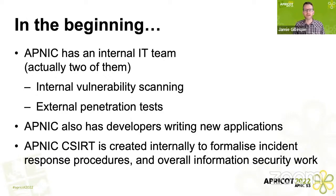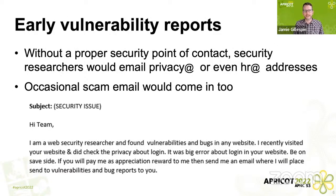Back at this time, APNIC was starting its journey towards becoming certified for ISO 27001, and there was a lot of work being done under that. So it was done under the banner of the APNIC CSIRT for internal security work. Now, we had some early vulnerability reports that were coming in even before the CSIRT was being formalized for internal work. Without a proper security point of contact that was advertised to the world, security researchers and anybody who found problems on our servers and services would email any email addresses they could get a hold of. Some were going to help desk, but some were going to privacy@ or even HR@, and that's for human resources. Now, of course, these are still people internal to APNIC. They can still share this information around to us, but it seems like spam messages to them. So a lot of them were being ignored or took a very long time to be routed to the right people.